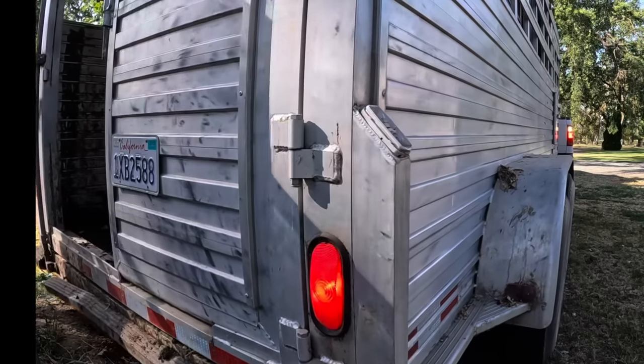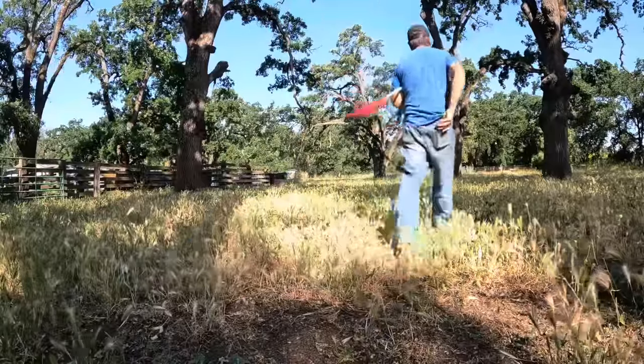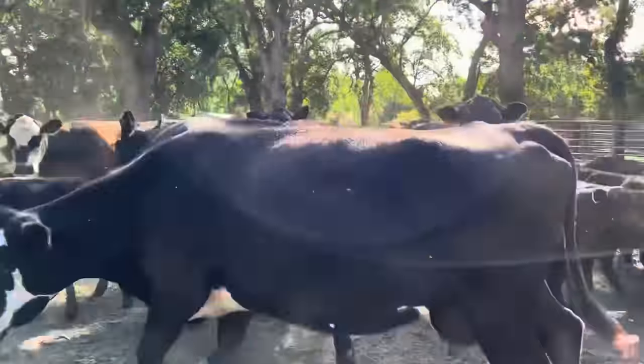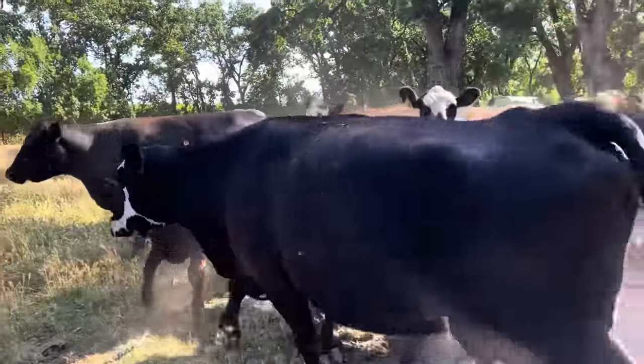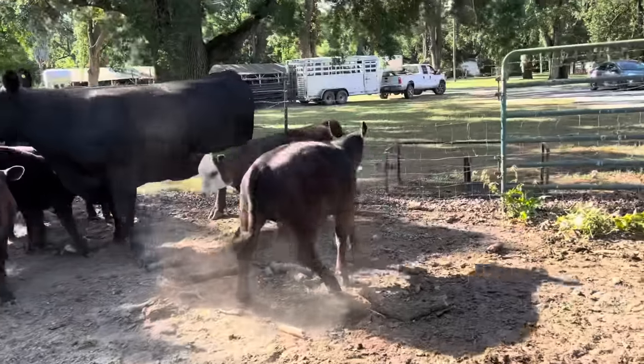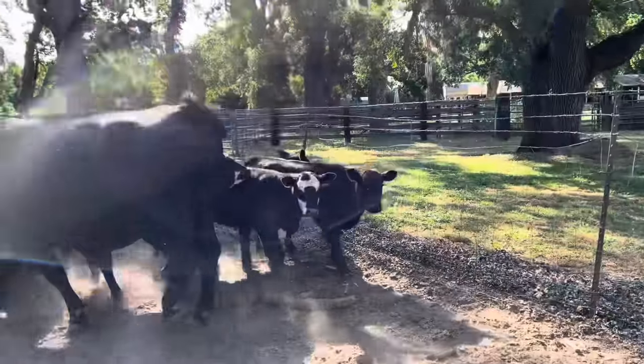Well, the first thing we gotta do is get them out of that big corral into this smaller one, and then I can start sorting off cattle. We're gonna be taking 2 loads of 6, 1 load of 7, and then 1 load that will just be entirely calves. So they've been pretty cooperative so far. Let's hope that trend continues. Come on. Turn around. Come on, kitties.